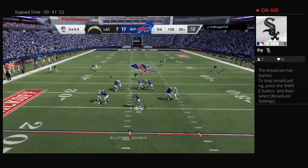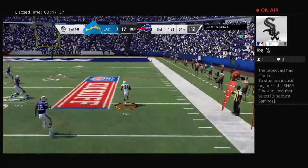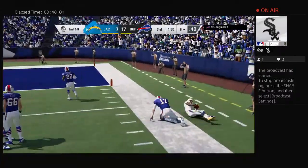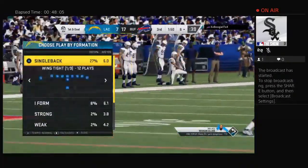Throwing on 2nd and 8, Allen. And he's going to be intercepted a 3rd time. Picked off right around the 43. This defense figured out something in the locker room. That's 2 third-quarter picks now.